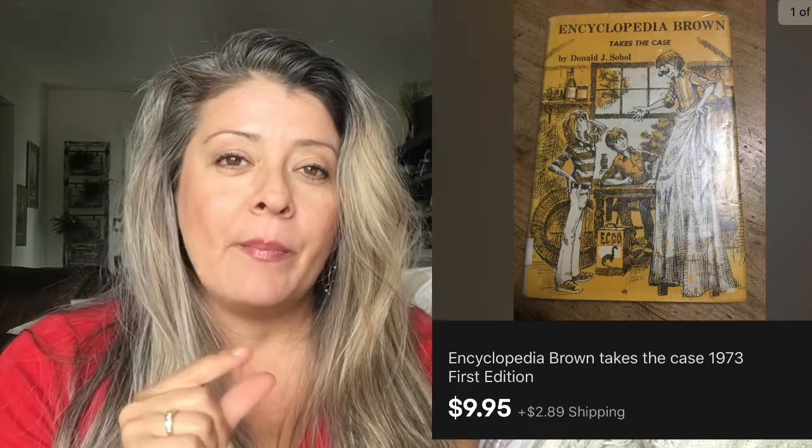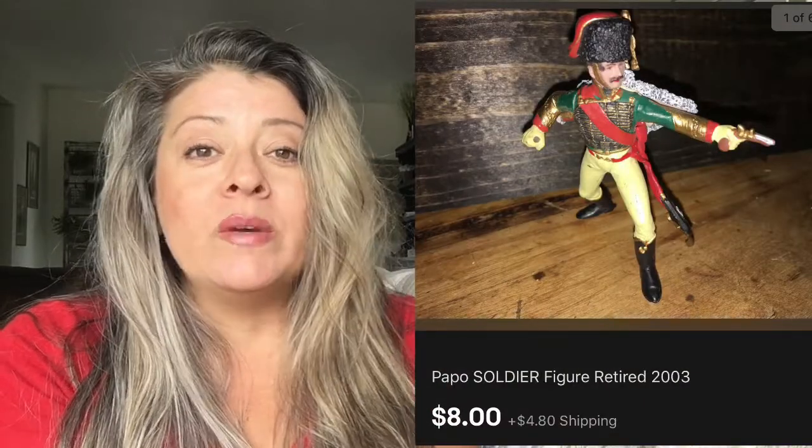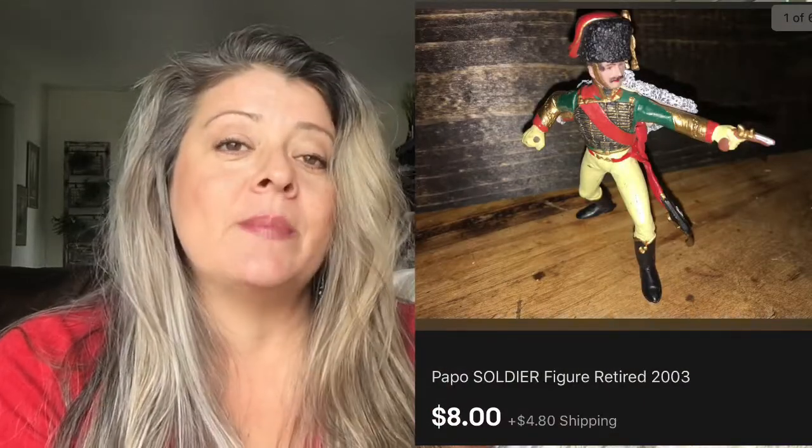Then we have this Papo soldier. Remember, you guys, I was telling you about anytime you see those little plastic soldiers and those little plastic toys that look unique, maybe they're really intricately made, pick them up. Paid 25 cents for this little guy. He sold this week. We sent an offer for $8. The buyer accepted, and they paid shipping.